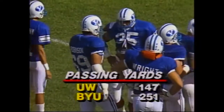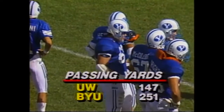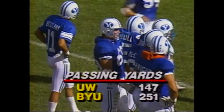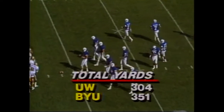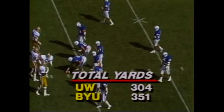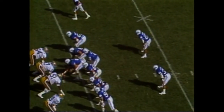I'll tell you what. I think the defensive line for the University of Washington is so anxious to sack Robbie Bosco that they're getting upfield so far. It's making it easy for the draw to develop. That's what makes the draw work so good for BYU. The defensive linemen are expecting pass. 91 rushing yards for Heimuli. That's a great day. He's headed for more even yet.